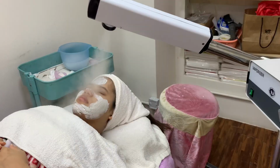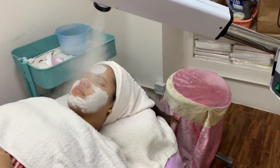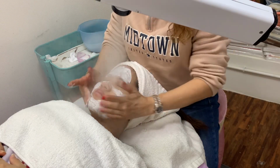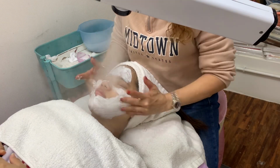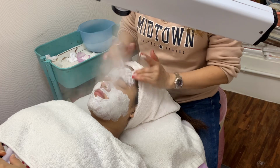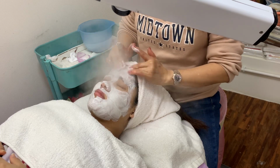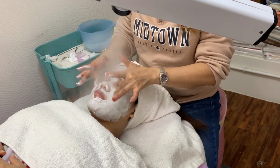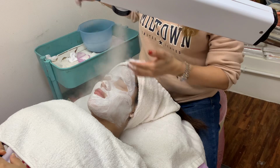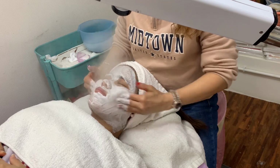This is the scrub, the second step of facial treatment. Apply it all over the face, then give steaming with the scrub. Same as before, gently massage in a circular motion. Scrub with steam for almost 3 to 4 minutes.